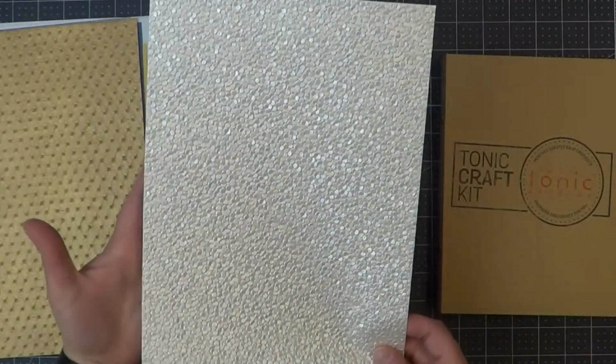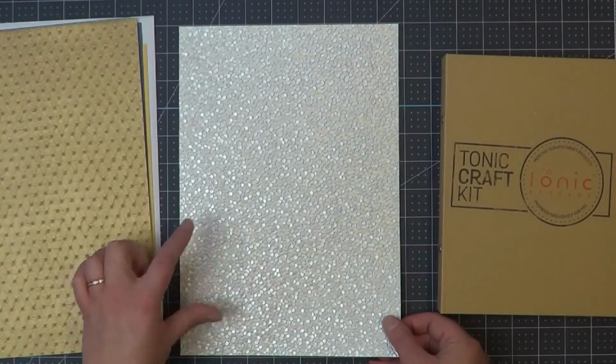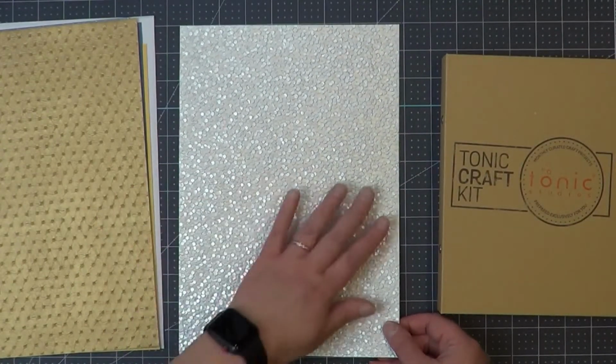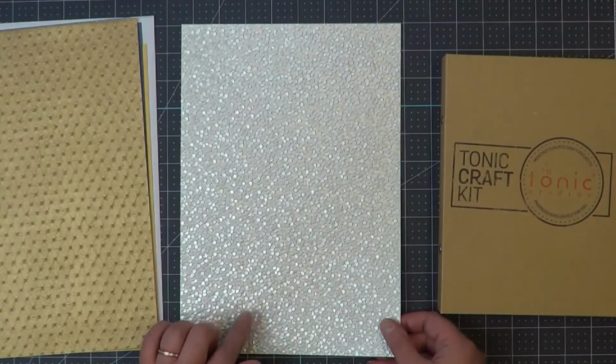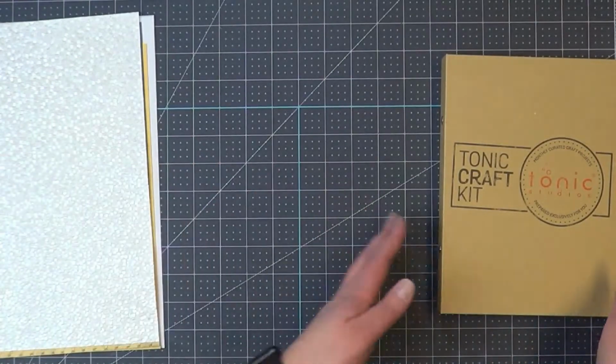Some of them come flat black on the other side, which I like to use for like gravel on the bottom of a road or something, depending on what it is that I'm doing or the cut file that I'm backing. But again, those are the papers.